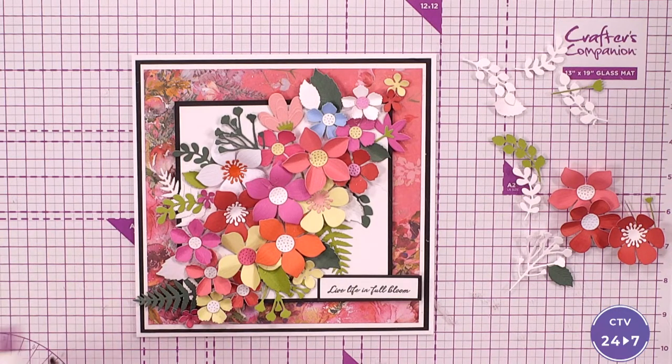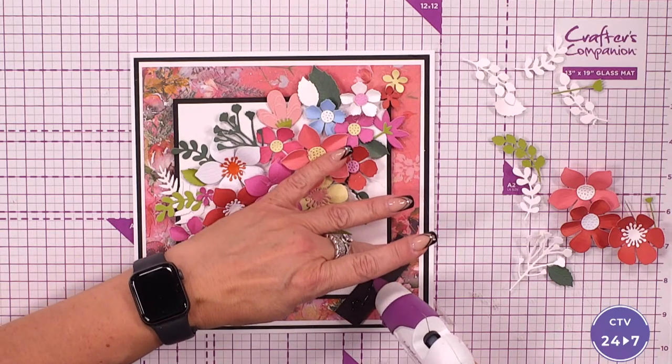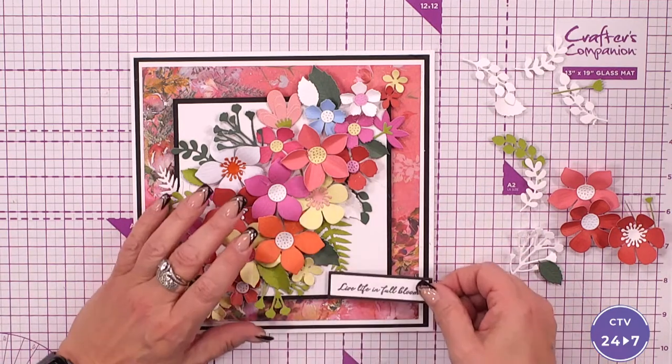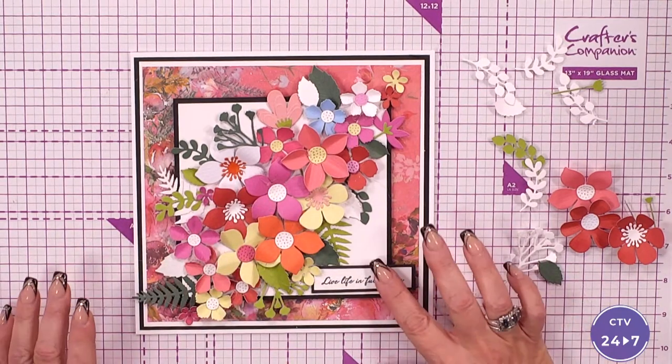I feel like I've cheated now because all you've got to do is stamp that out, Ben, and I'm going to add a bit of glue again just onto there. If you want to add a sentiment, add one. If you don't, that's absolutely fine. And I'm just going to push that underneath and have it a little bit coming out. I've cheated there a little bit.